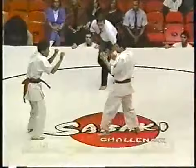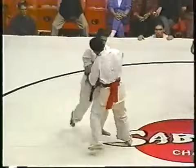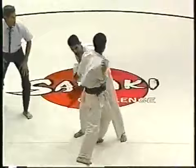The third lightweight preliminary matched Rafael Linares of Havana, Cuba against Ernest Marr of Moraga, California in the red sash. Making his second Sabaki Challenge appearance, Linares impressed the judges with his straight-ahead punishing style. Although Marr gamely held his ground, Linares won a unanimous decision.